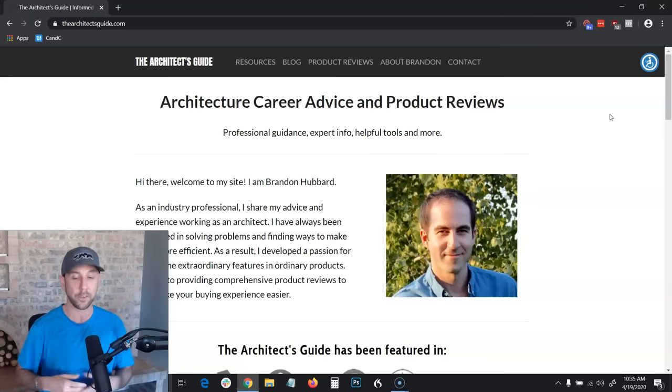Straight away, we can tell that this is not some random person hiding behind a keyboard using stock imagery, outsourcing rubbish content to rubbish people. He's a real guy. This is what he does. Very simple navigation up top. We've got the about page.